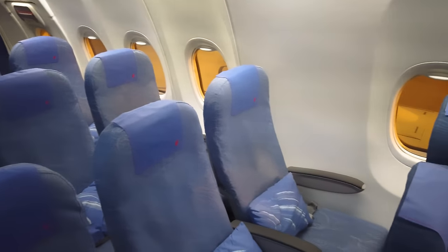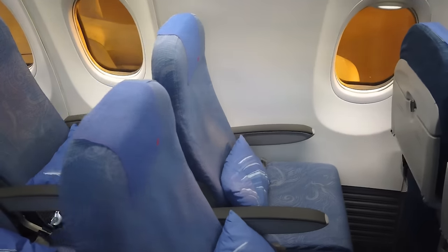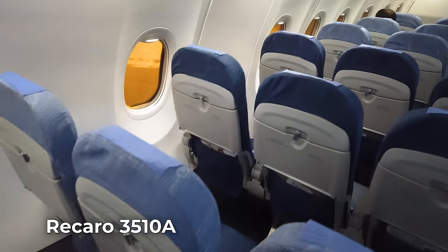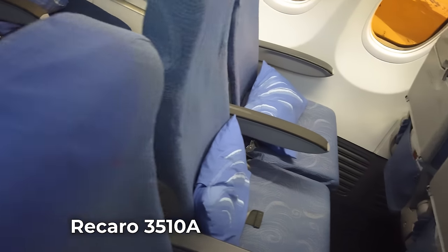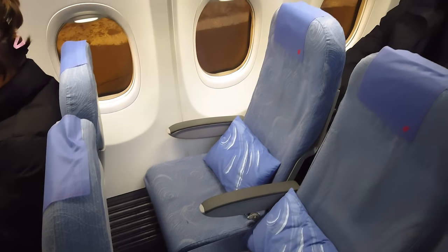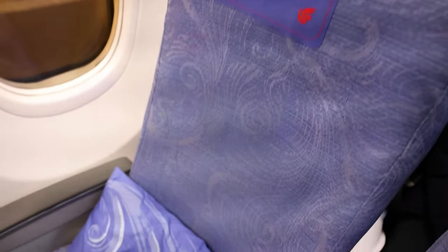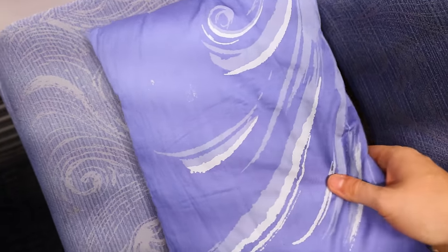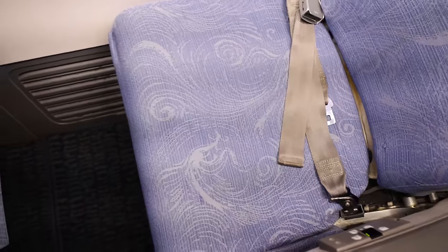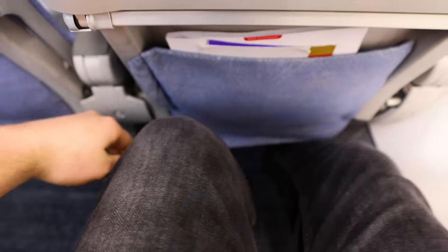Back in economy class, Air China's Boeing 737-800s feature the standard 3-3 configuration, with our plane featuring Recaro 3510A seats. I'll be in 27L on this 90-minute flight to Beijing. The seat is quite basic, without a dedicated headrest. Pillows were also waiting on each seat with soft reusable fabric covers. Being 180 centimeters tall, the legroom is good, and the seats also come with standard seatback pockets and a tray table.